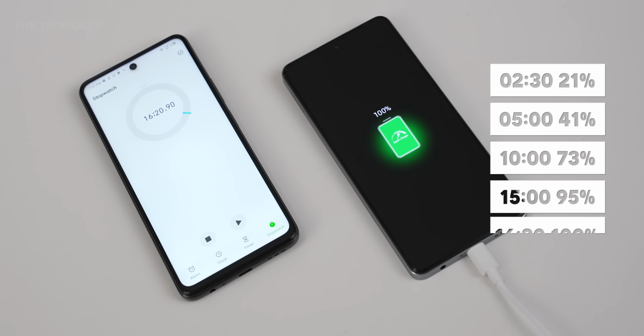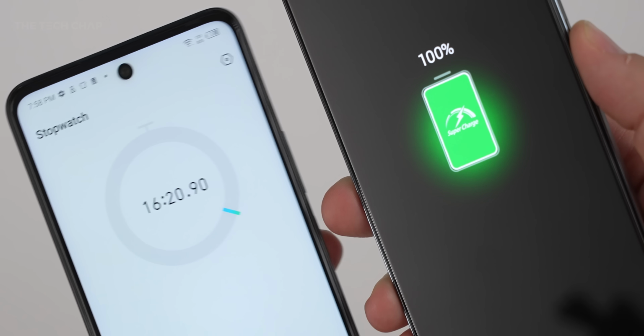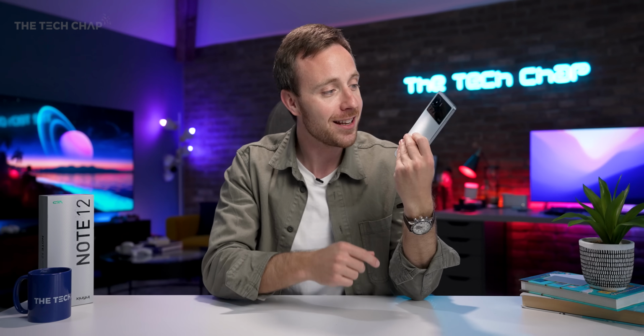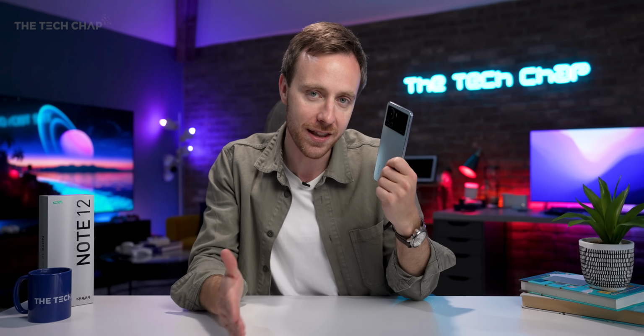But look at that, just 16 minutes, 20 seconds to fully charge the phone. So this was actually faster in my real-world test than Infinix's claimed 17 minutes. Not too shabby, just over 16 minutes to fully charge this, and it costs under $300. And you get the Charge It bundle in the box. You don't see that very often.